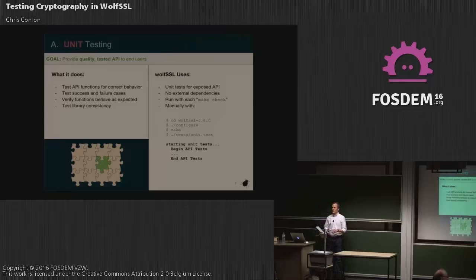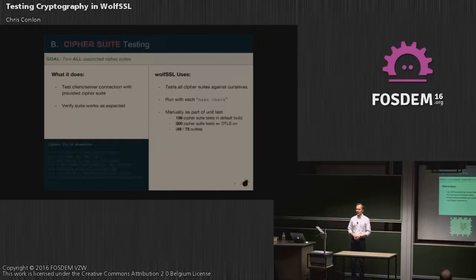We wrote our own test framework that doesn't have any external dependencies on a third-party package, so it's more portable across platforms. It's run somewhat automatically every time the user runs make test or make check. We run, among other things, our unit tests. So if you download our code and run make check, you'll see the begin API tests and end API tests.